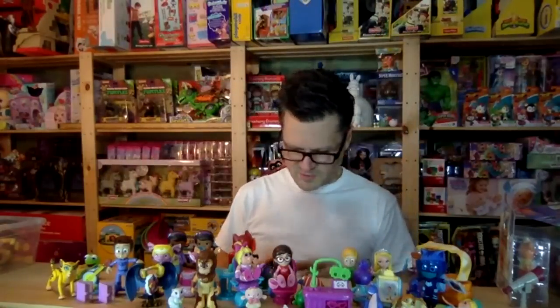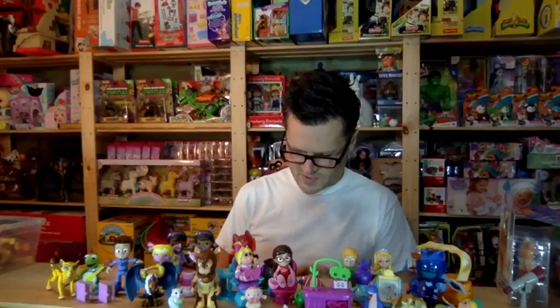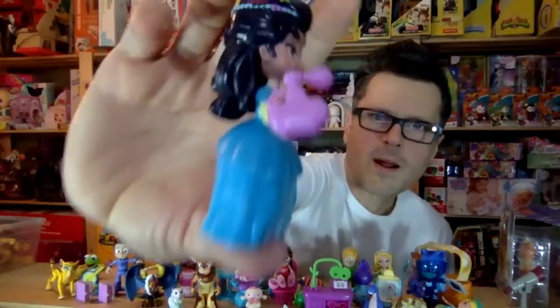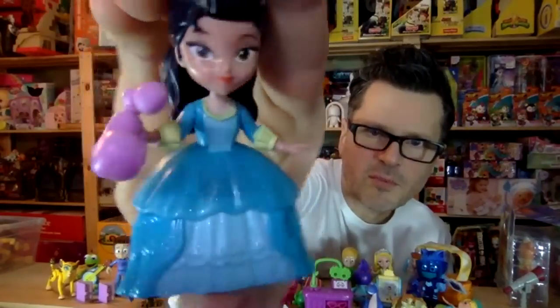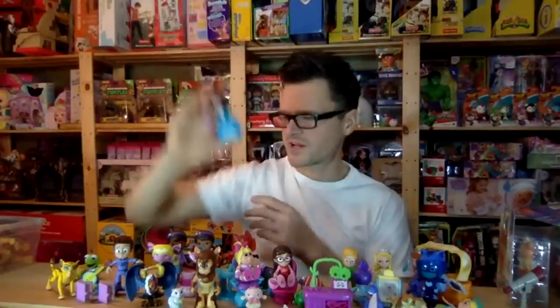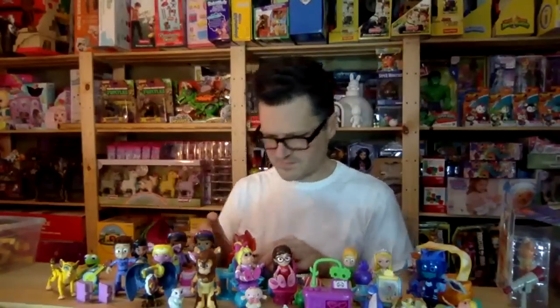And she also comes with, if I can squeeze it into her hand, bear with me. Perfume. Comes with this really cute perfume bottle. I guess it's the back of it. It says China on the back, and then that would be the detail on the front. And you squeeze that little ball, squish, and you just put perfume on yourself. I don't know if they still make perfume bottles like that.